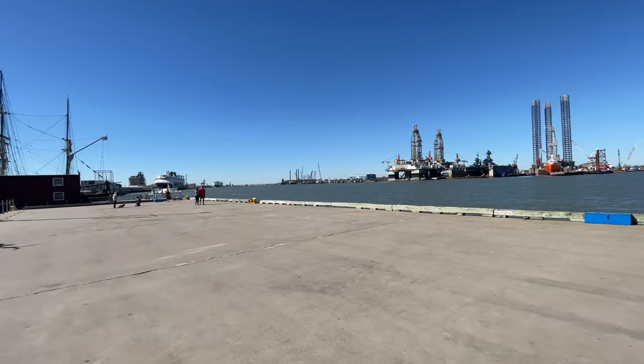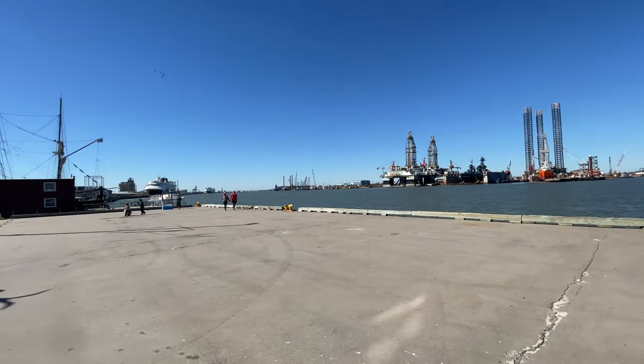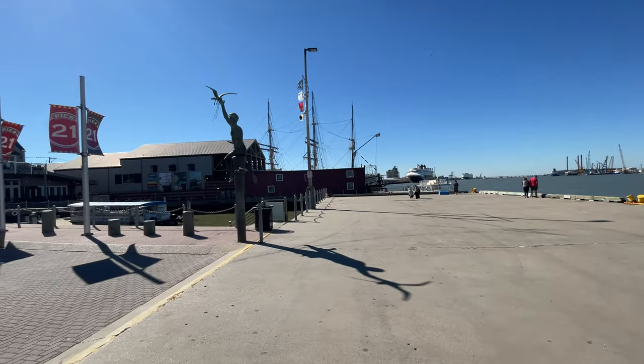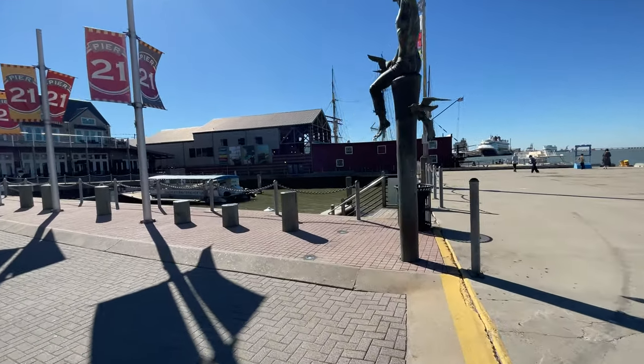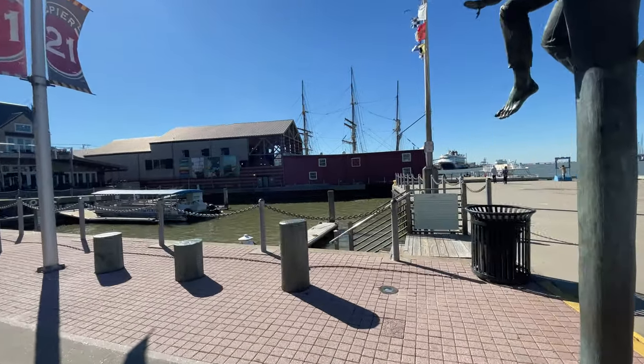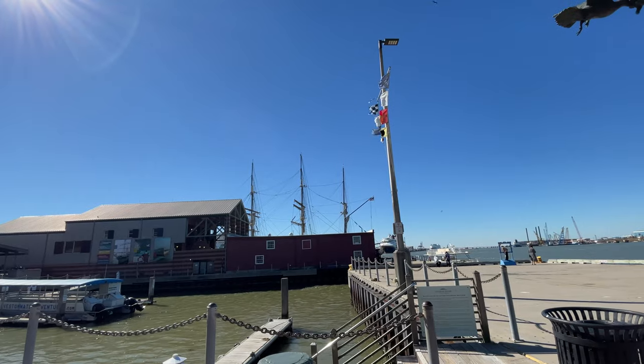If you do drive down to the battleship, there are other things to do really nearby. This right here is where the Dolphin Tour boat takes off from. And if you look just across the water here, that's the tall ship, Alyssa. It's a museum that you're allowed to board. Pretty neat little tour.